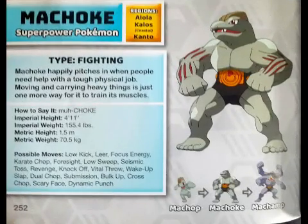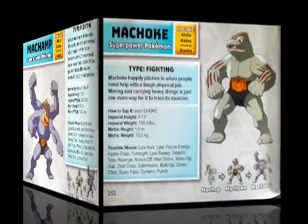Machoke, the superpower Pokemon, a fighting type. Machoke happily pitches in when people need help with a tough physical job. Moving and carrying heavy things is just one more way for it to train its muscles.